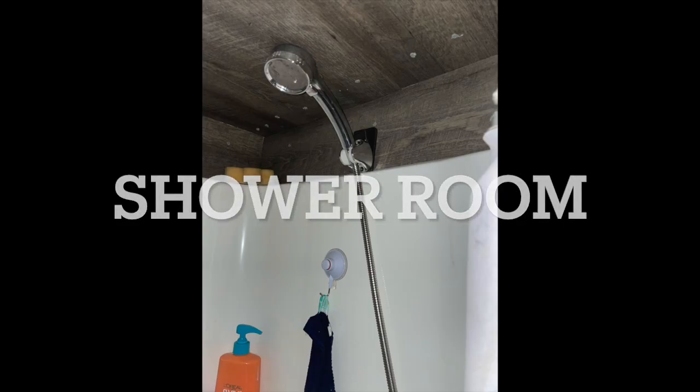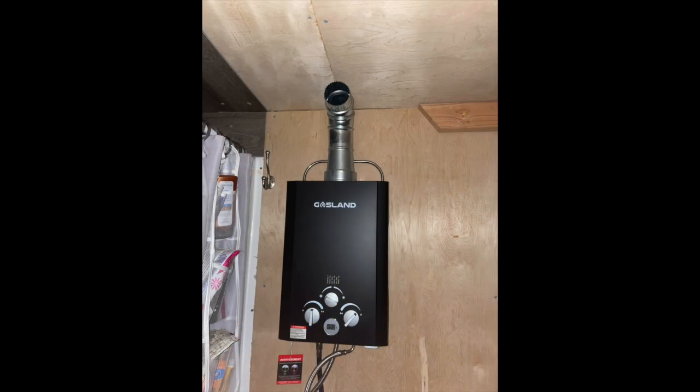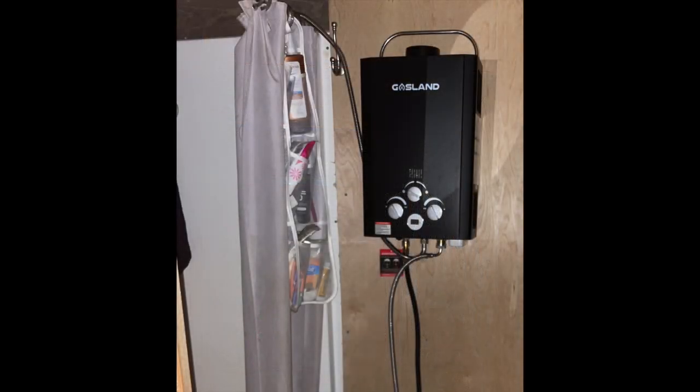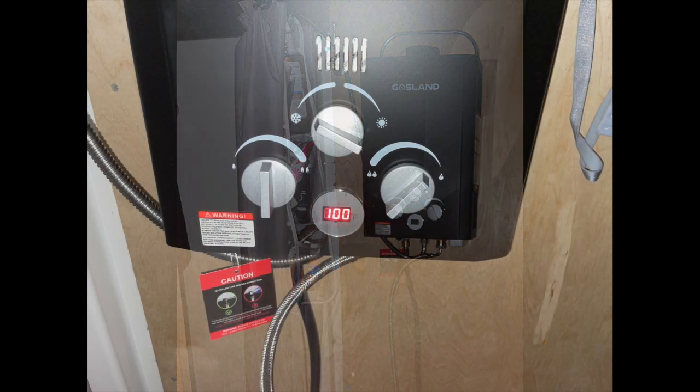We used a propane heater for hot water at the shower. That was a life changer there. Having hot water shower was pretty spectacular. We had been using water collected from the river, which is quite cold.